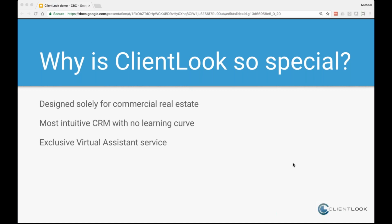But this is really special, really unique. It's free. It's a part of ClientLook. It's not an extra service, and it's something that really helps ClientLook users be more competitive.